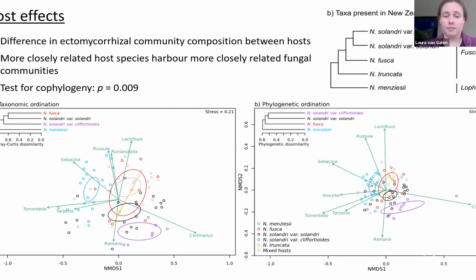So this is pretty cool because this often happens in host parasite communities, and it can be an indication of coevolution, but a lot of other things can cause this matching up of phylogenies too. For example, if more closely related host species have more similar phenotypes, they might then select for more closely related fungal species. But it's really cool that this pattern has emerged amongst these Nothofagus species, given that the Nothofagus species are all quite closely related too.